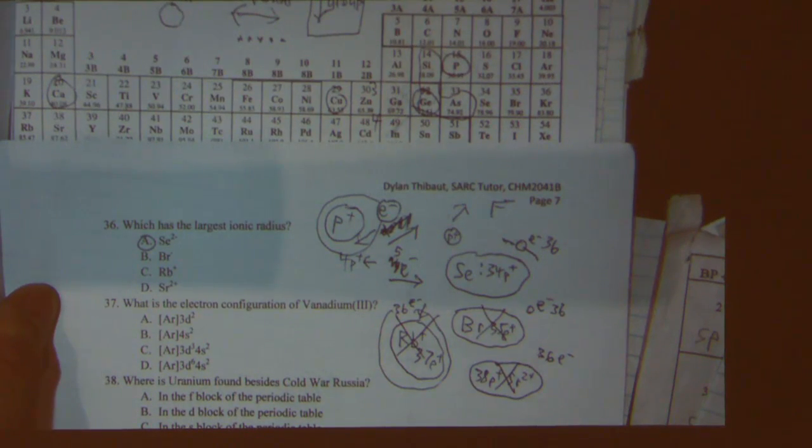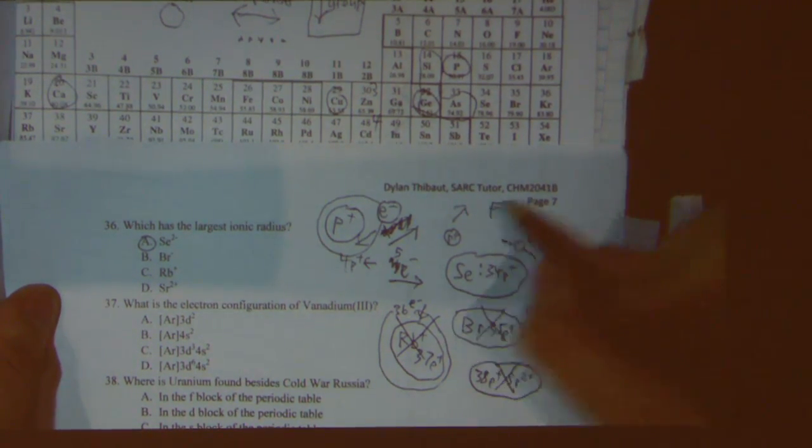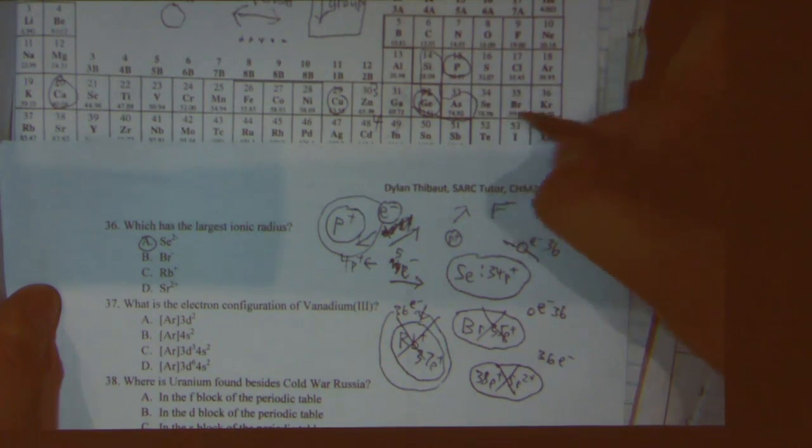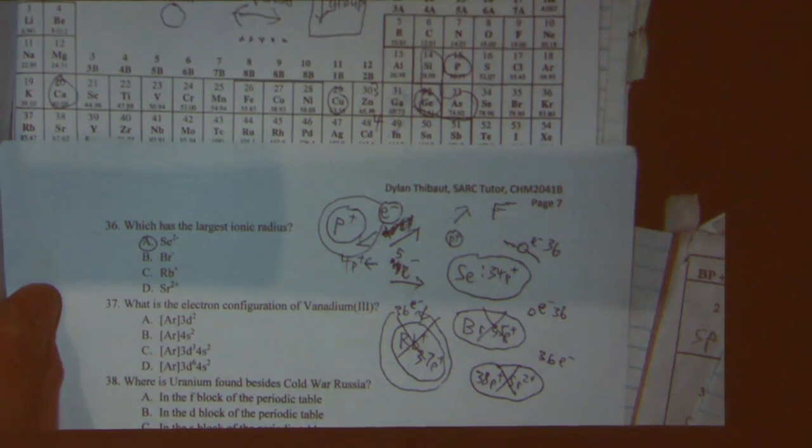Remember your trends, right? F minus, F has the smallest atomic radius, right? F has a smaller atomic radius. So this is going to be smaller automatically than any of these are going to be. Okay? So first, make sure that they are actually isoelectronic before you compare them. And second, you should know that positives are going to be smaller, negatives are going to be larger. The reason is you have more electrons pulling away than you have protons pulling towards the inside.